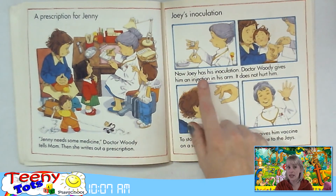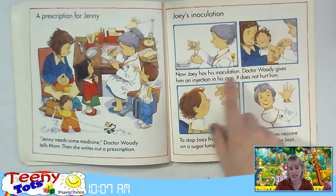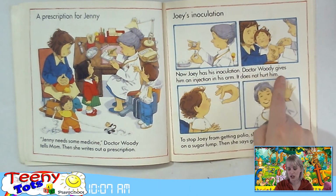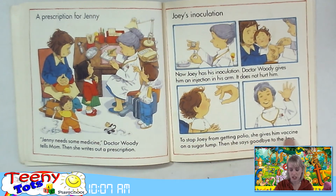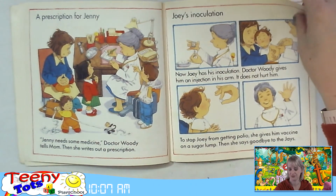Okay, now Joey is the baby. Joey needs his injection. Now Joey has his inoculation. Dr. Woody gives him an injection in his arm. It does not hurt him. To stop Joey from getting polio, she gives him vaccine on a sugar lump. Then she says goodbye to the Jays.